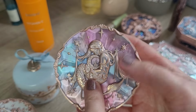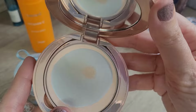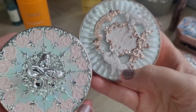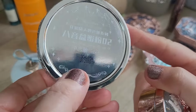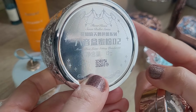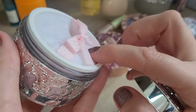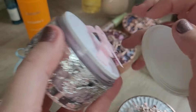Because the powder is so low, I will actually add another powder in, because I don't think this one will last a whole month until the next check-in, so I will add in two because I'm not sure yet. I actually wanted to empty this. It's a loose powder from the Swan Ballet collection. It's 12 grams, shade 02. The only thing is, I'm not sure how practical it is to use a loose powder, but I really want to try. So I thought, you know what, let me put it in and see how far I go.